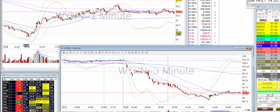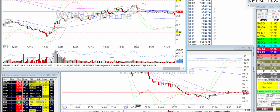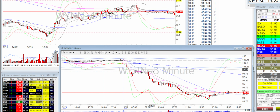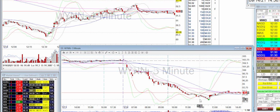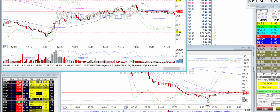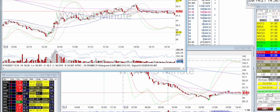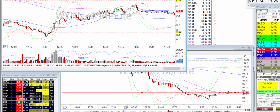So today I traded a couple of stocks. Traded WYNN falling, and it's a pretty big collapse all the way from 103 down to the low of 89. What I saw at 89 and I started to take it was the fact that it was hitting a level.